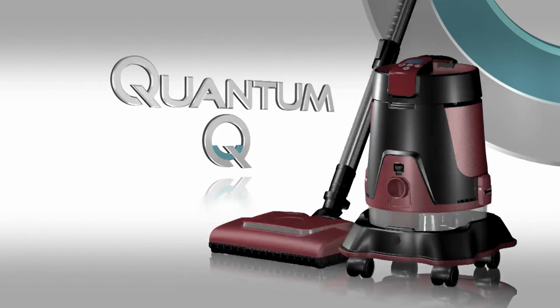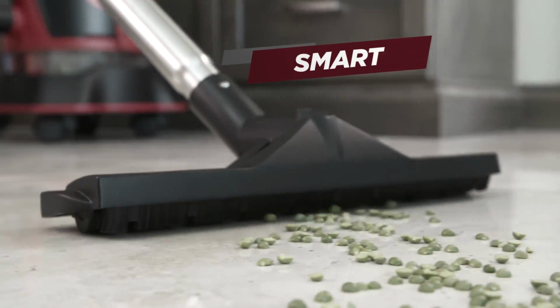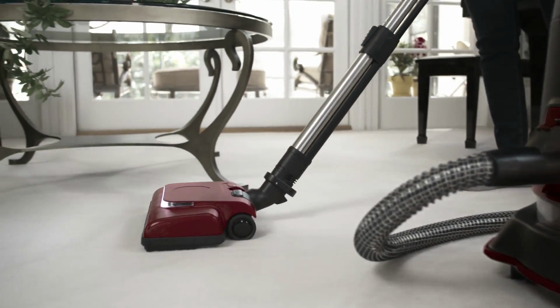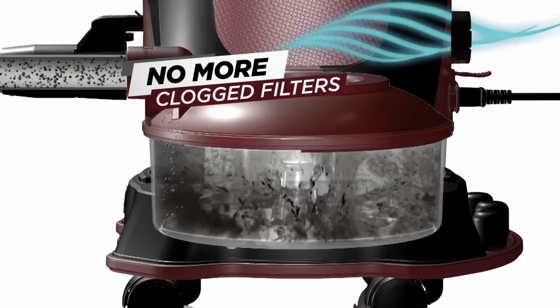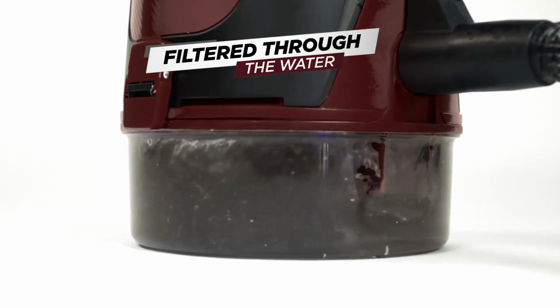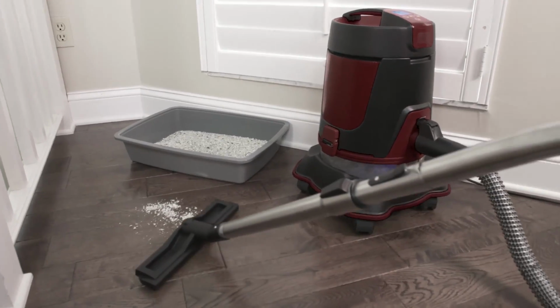But no more. Introducing Quantum Vac, a vacuum so powerful, so effective, so ingeniously designed, it is truly the last vacuum you'll ever need. How? Quantum Vac is built on new technology that uses an advanced water filtration system with no more paper or synthetic filters to clog. Quantum Vac never loses airflow and never loses pickup power. Instead, dirt and debris are powerfully sucked into the vacuum and captured into the water. Just pour the dirt away, then refill the basin with clear water and you're ready to tackle the next job.